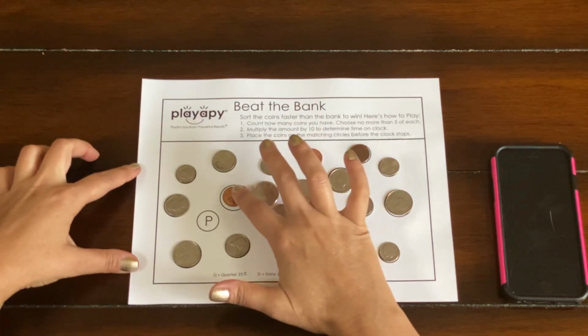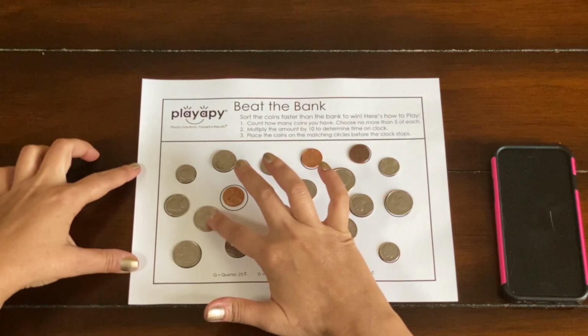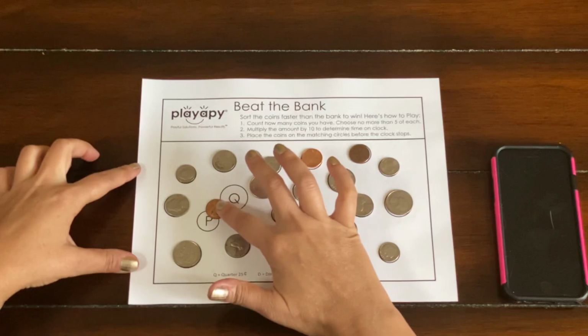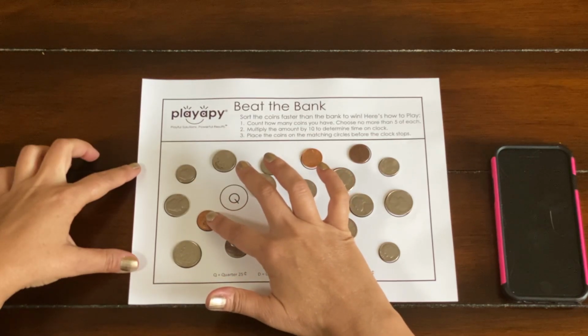So one of the things that this helps to work on is some eye-hand coordination and visual discrimination, because they have to be able to tell apart the different coins.